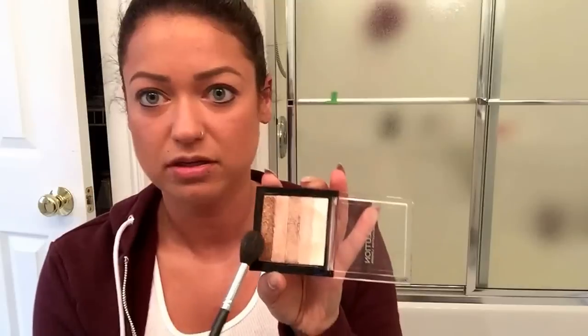I'm just going to go in with highlighter now. I'm going to use the Makeup Revolution Shimmer Brick Radiant. You can get this at Ulta also. Like I said, I'm using all drugstore products. I'm going to go more towards the darker end because I used the whole thing last time, and I used the lighter part yesterday or something, and I think it came out a little too light.